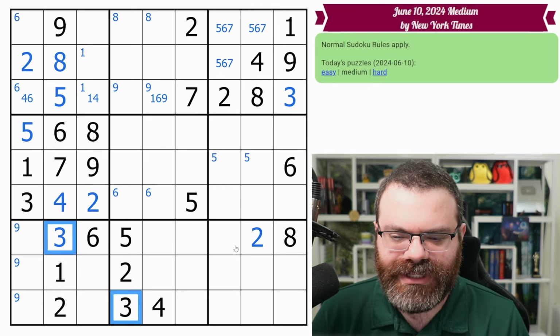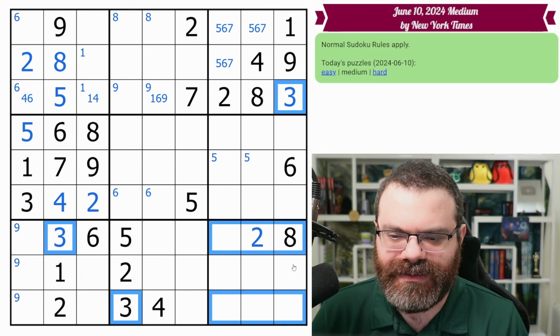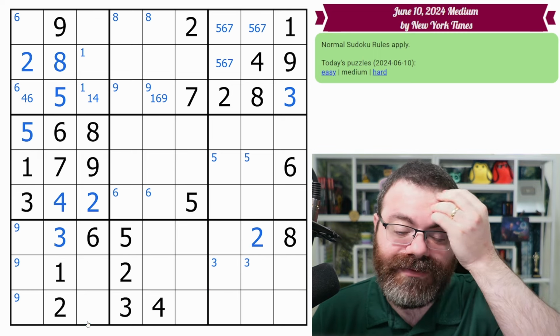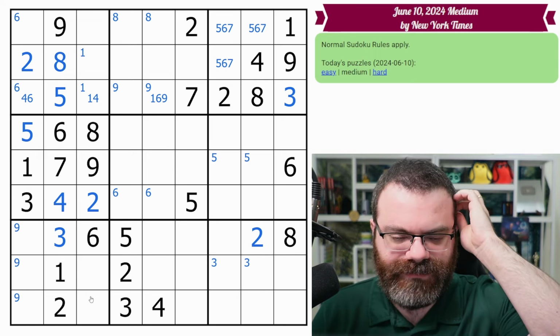We also got this 3. So let's follow up on that in this band. 3's in one of these two. This box is not quite ready for marking. It's got 5 open cells.